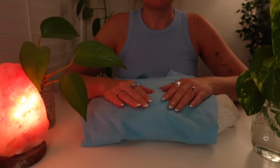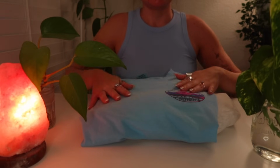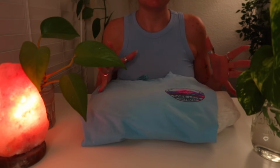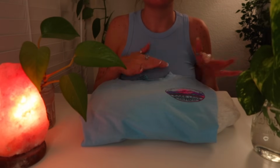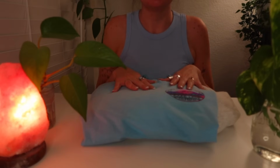So I wanted to share the things I picked up because I actually haven't been to the lake in a few years. I want to say like 2 years. So I definitely stocked up on some souvenirs, and it's a small lake town, so there really isn't a ton going on in terms of gift shops, but the ones they do have had some really cute things that I picked up and wanted to share with you.